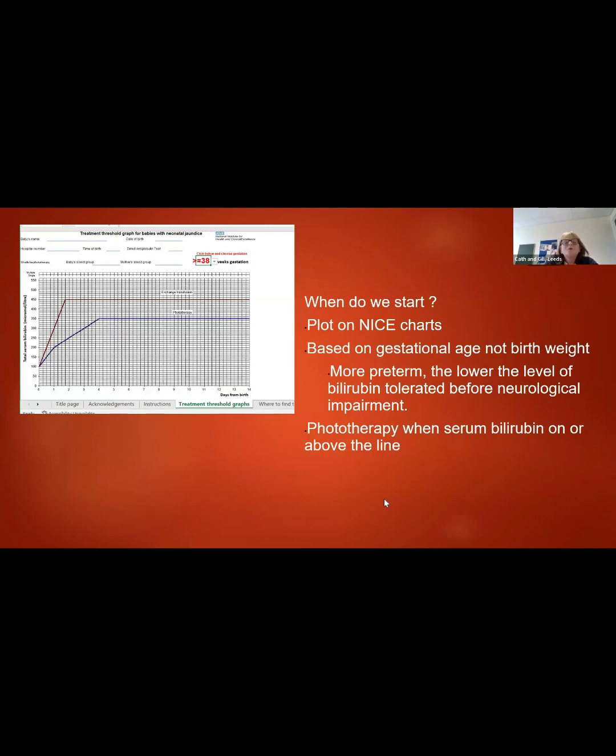So this is the chart that we use. In comparison to Uganda, ours are based on gestation, not on weight. And this is the one that we can access through NICE. We put their gestation in the small box at the top, and it prints the chart out for us. The more preterm the babies are, the lower level of bilirubin they'll tolerate before they have any neurological impairment. The blue line that you can see at the bottom is when we will initiate phototherapy, when the serum bilirubin is on or above that line.